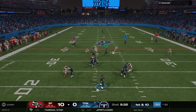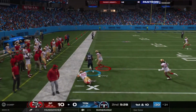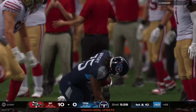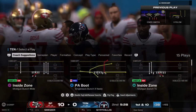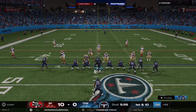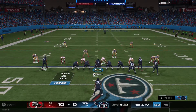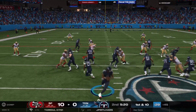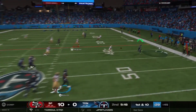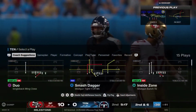From the gun, here's Milton. That'll be caught. It's Jalen Wright. And he is out of bounds on the other side of midfield. An ideal beginning to this drive. 24 on the first play. Off the bootleg, it's Milton. A throw on the move is caught.